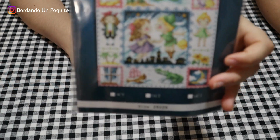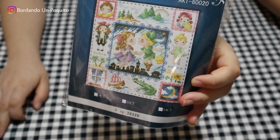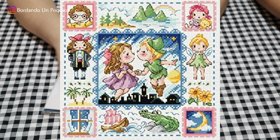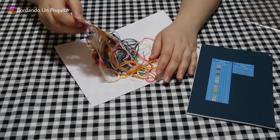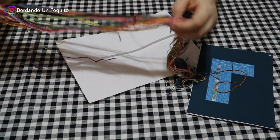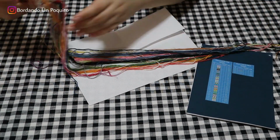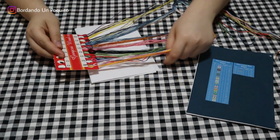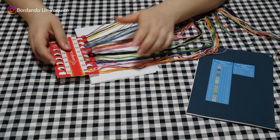So the first one is this one, which is Peter Pan. This one is one of my favorite stories, one of my favorite movies also. Here it brings the 2 needles with the fabric, and here are the threads, very long strands of thread. And as you can see, there's a lot of variety of colors. We basically have all the colors of the rainbow here.